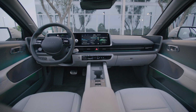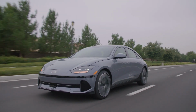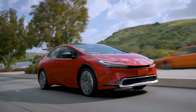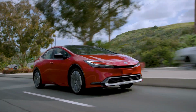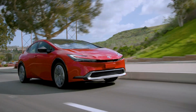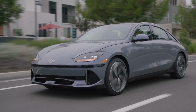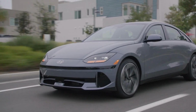Tech-wise, Hyundai gives you more screens, more customization, and that minimalist vibe, especially up front with the twin digital panels. Toyota keeps it simpler, but more traditional, which some drivers might prefer. If you're switching from a sedan or compact SUV, the Prius won't feel like a huge learning curve. The Ioniq 6, on the other hand, feels like a full reset, in a good way.